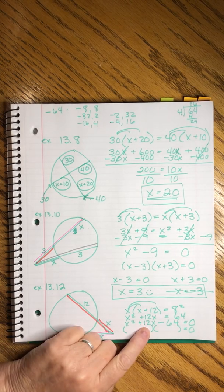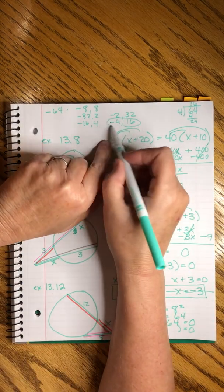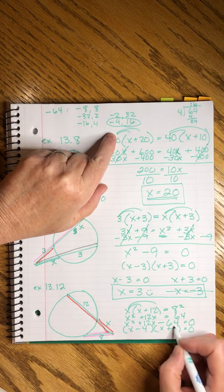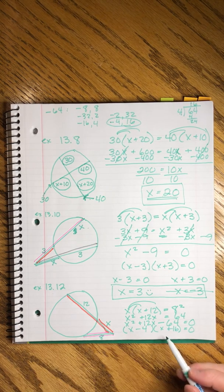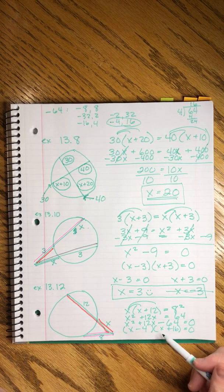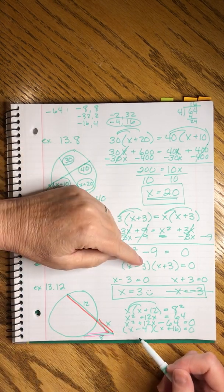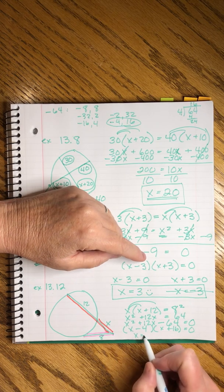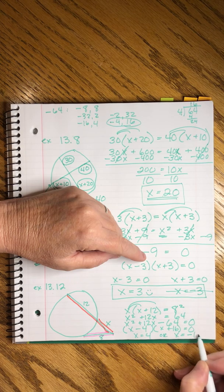Aha, that's the difference I want. Because there's the 12. I need this pair, right? Because that gives me the positive 12. So I write in here x minus 4, x plus 16. Remember that if you write those in the other order, it doesn't matter because it's multiplication, and order does not matter in multiplication. And then we would get, using this same zero factor theorem business that we did here, x equals 4 or x equals negative 16.